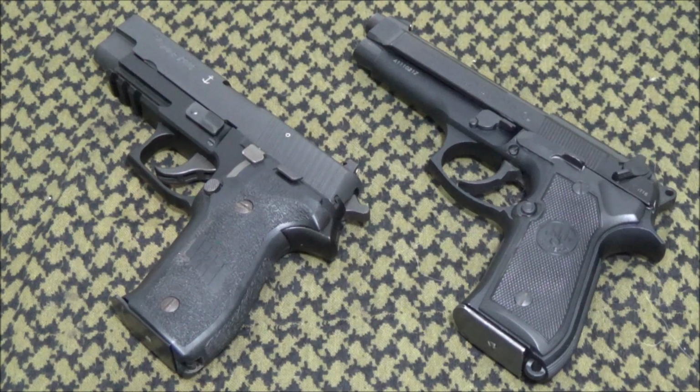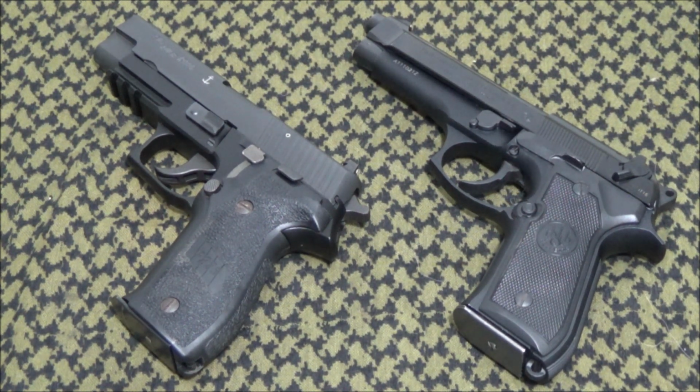In general, both of these pistols are extremely reliable, and if you are a civilian and you own the Beretta 92, you can probably tell that it's a very reliable platform. Same with the 226. It's not really problem prone if you take care of it, or you just don't shoot that much. The military and government agencies are known for abusing pistols and not really taking care of them as well as they should, and that's for obvious reasons.